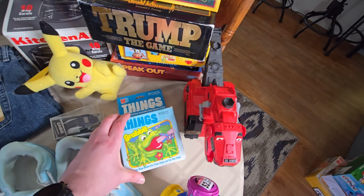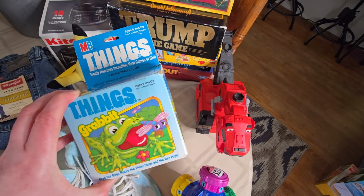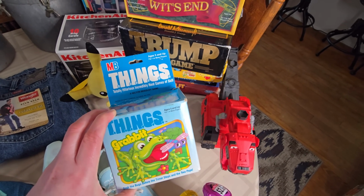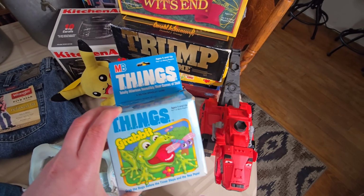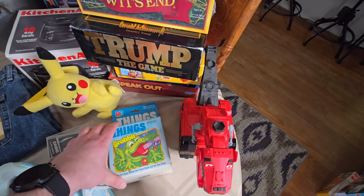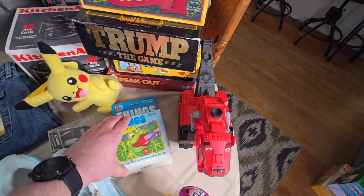Here is a Things game. They aren't worth a whole lot. This one is complete. I opened it up and looked, but I was buying it regardless at 50 cents. If you remember in a video last year, it's actually only a few months ago, it hasn't even been a full year, I picked up another Things game, and I had forgotten that these even existed from my childhood, so I had to buy this one. I'll probably hold on to it because I think it's only selling for like $15 to $25 complete with the box.